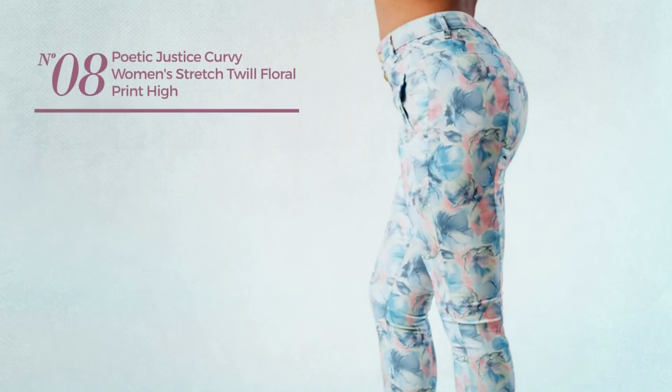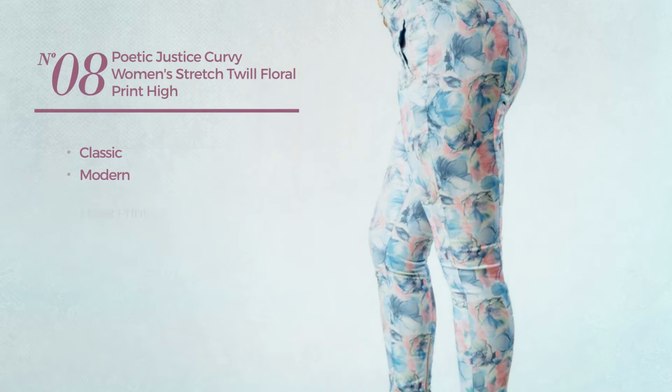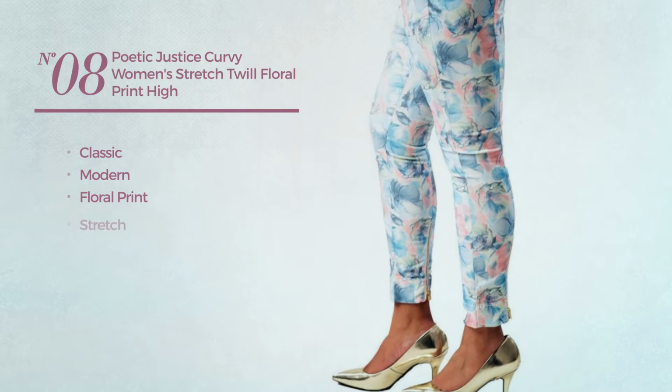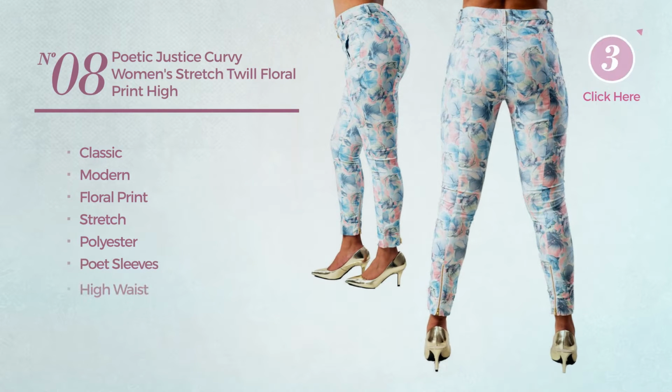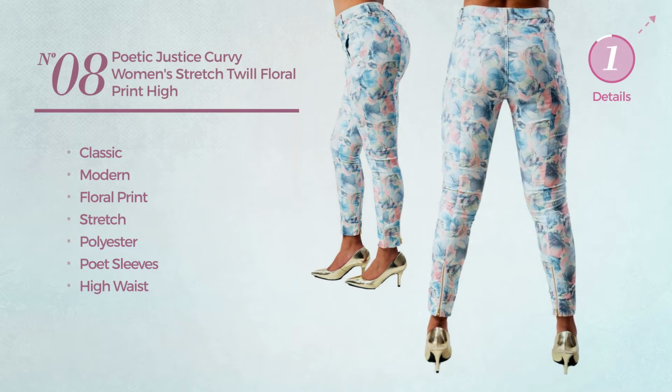Number 8, featuring a classic modern influence with floral print, crafted from stretch polyester. This garment includes poet sleeves and high waist. Available uniquely in red color.